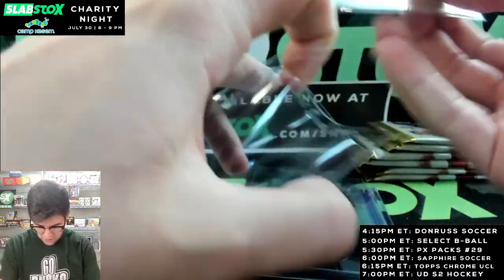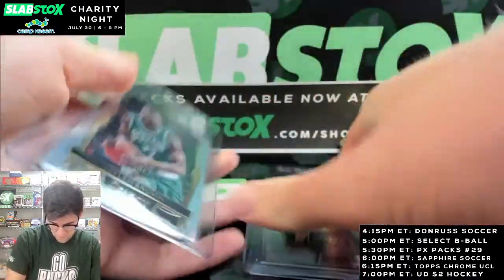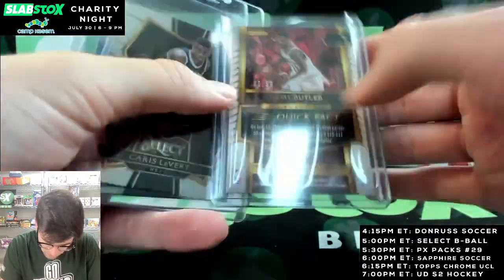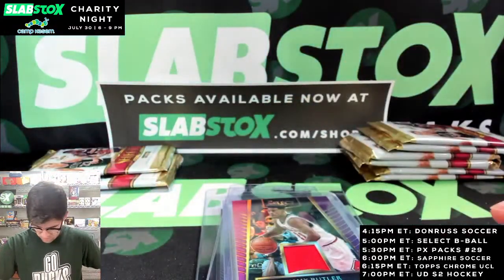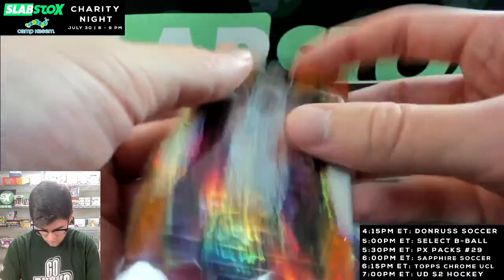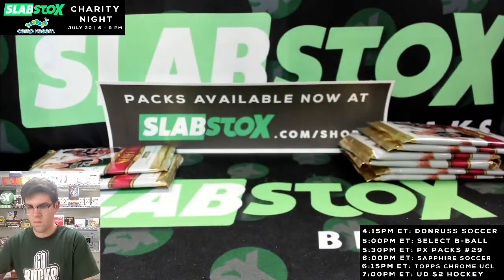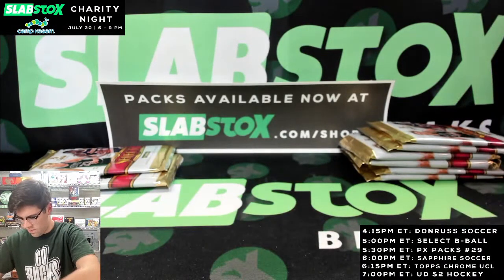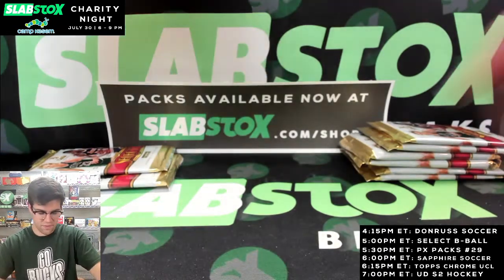Let's see, Nick Foles. I'll look. Yes, it says game one on the back. Drew is up with number 5.